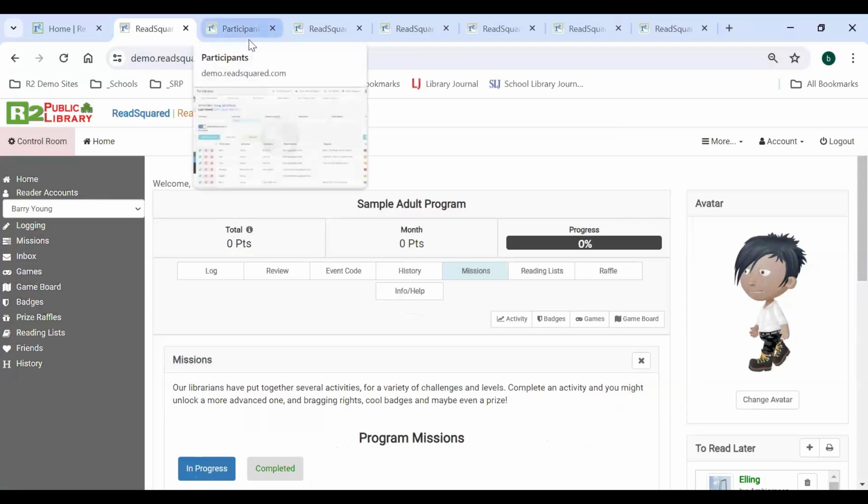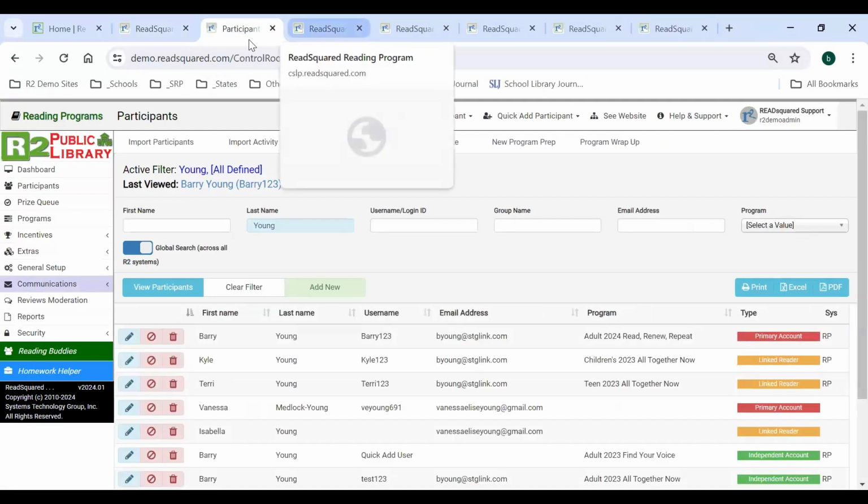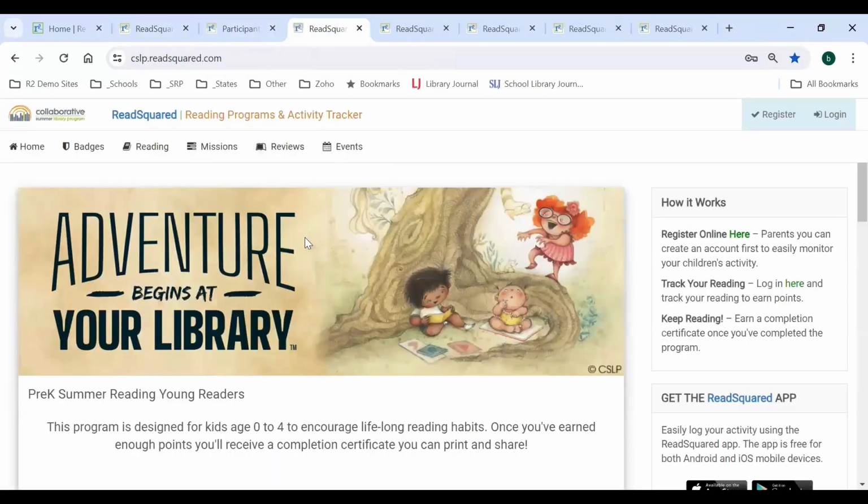Again, I think I've logged into a demo site here, but let me just jump over here. Here's a control room with the administrative interface. Right here, every year we partner with CSLP or iRead. I believe Wisconsin mostly joins the CSLP and uses those programs.